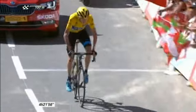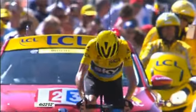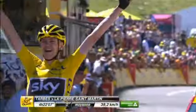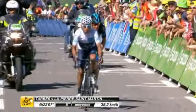100 metres to go. Froome has conquered, literally, the sky's the limit now for him as he comes up this climb of Pierre Saint-Martin, the Tour's first ever visit, and it's won by the leader of the Tour de France in yellow. And boy, it's going to be a big lead tonight. No longer will it be just 12 seconds.